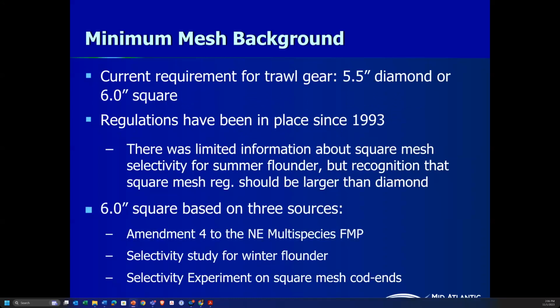For Summer Flounder trawl gear, there are currently two options for the minimum mesh size, and that includes a 5.5-inch diamond mesh or a 6-inch square. Those mesh regulations have been in place since Amendment 2 in 1993. At that time, those regulations were put in place based on some trawl selectivity surveys at the time. There was limited information about the square mesh selectivity for summer flounder, beyond recognizing that the square mesh equivalent to the diamond mesh should be larger than whatever was adopted for the diamond mesh.